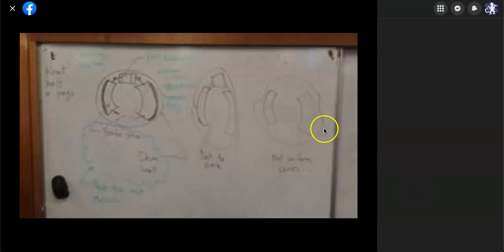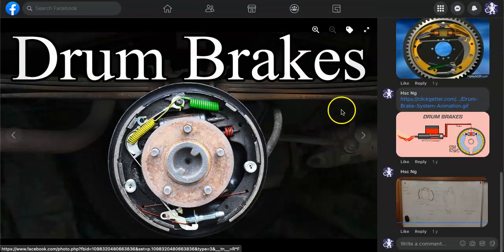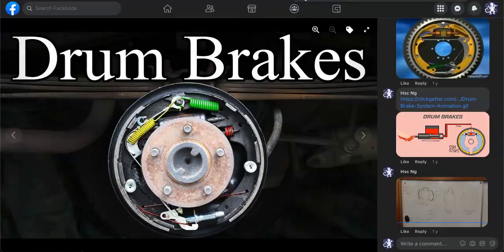And this drawing, I only use this as a reference for your assessment task, to say that the essentials I need to see is that you need to label the drum wall, the drum shoe, and then non-essential is things like return spring, servo assist, the hydraulic brake fluid. Use this as a non-example, so what not to do. Don't have them extended or lopsided like that, totally out of scale. And your curves should be uniform. I think only one student I saw lost marks for feathering for their drawings, but that's something that I do try to keep an eye on.